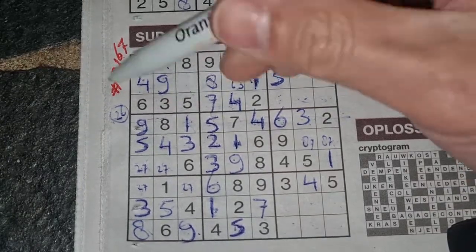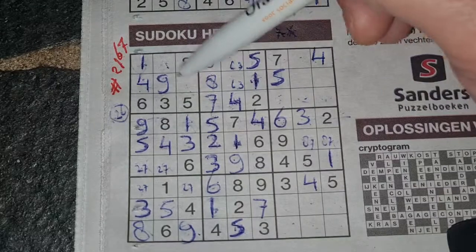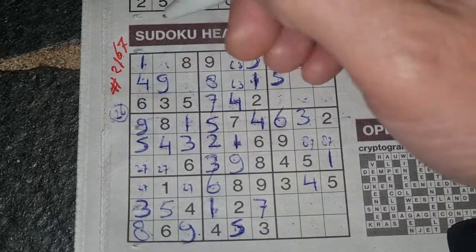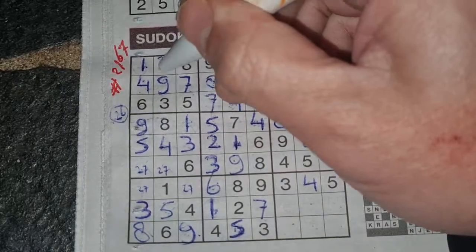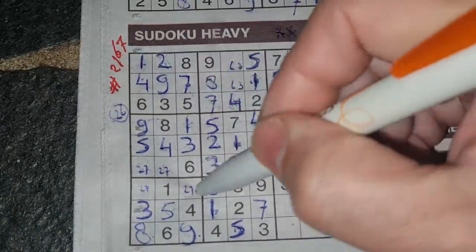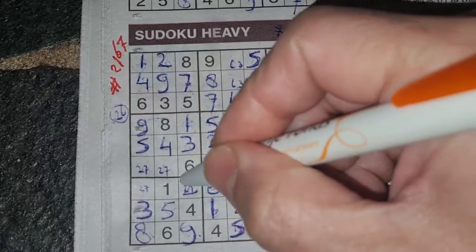2 numbers left in this big square for the numbers 2 and 7. We have a 7 there, no 7 there. 7 should be here and a 2 goes there. Now we have a 7 here, so this can't be 7 anymore. This should be a 2.